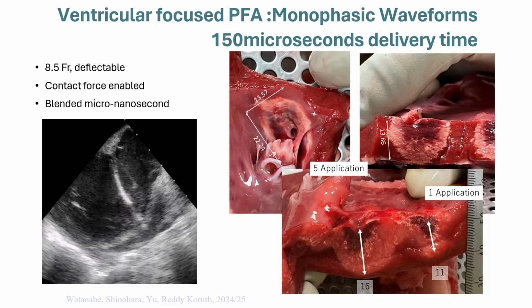So I heard some discussion about, I really want to control lesion size, and there are different ways to do it. You either cut the output of the generator and deliver a shallow lesion, or you maximize the output and get a deep lesion, or you use a single application and get to 10 millimeters depth, and you give 5 repeat applications and get to 15. So there are different ways how you can modulate depth.